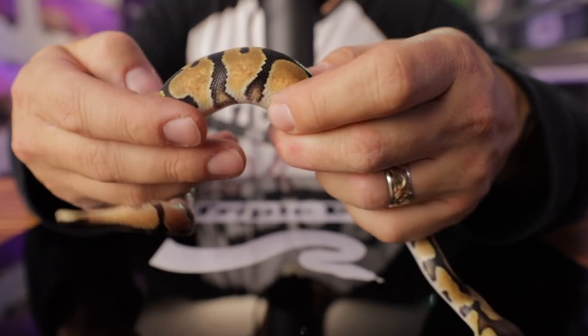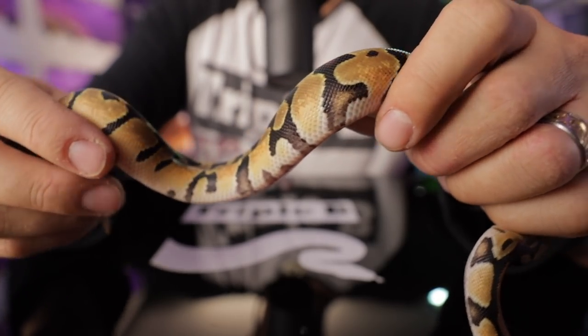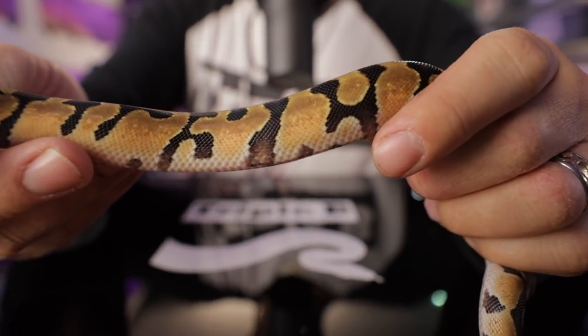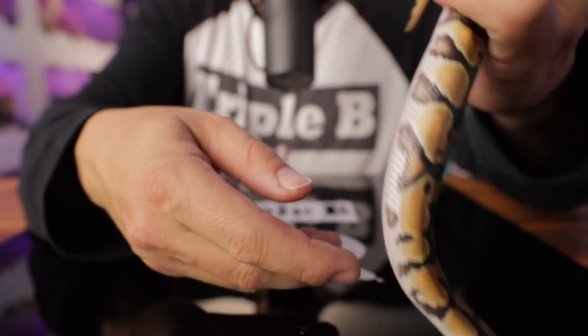Another thing I noticed about Enchis, especially maybe with that het clown influence, you got this orange that kind of comes up in the sides of the alien heads. Real pretty, real nice. And that usually stays with them into adulthood, too, of the Enchis I've seen. Another boy. I know it seems a little male-heavy right now. The first 3 are boys, but they're not all boys.